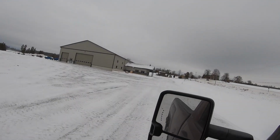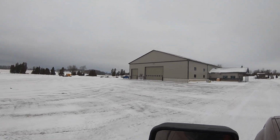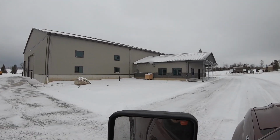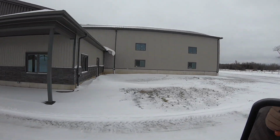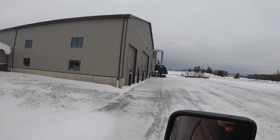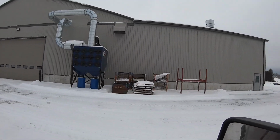All right. This is a shot of the outside of the plant. I thought I would drive around and show you that. Offices in the front now. They don't use these offices, but someday they will. This is the air filter. Anyway, we're down at the new plant.